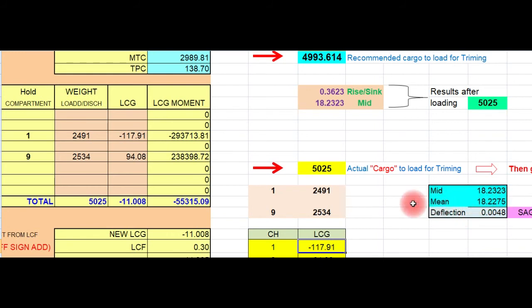So just take note of this mid draft. This is where you will be overload or less cargo. So this is very important. So the recommended draft will not always be the same, but you can go over more, a little bit, but not so much. So what is the excess cargo here from the recommended cargo to load? That will be 29 metric tons more from the recommended cargo.